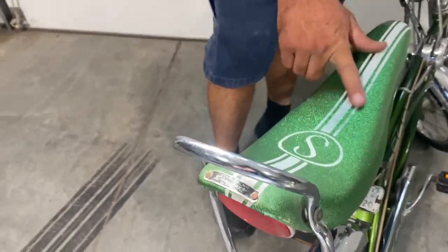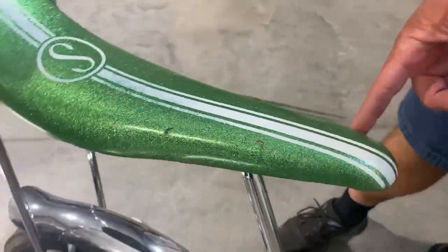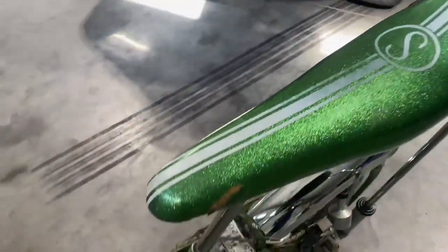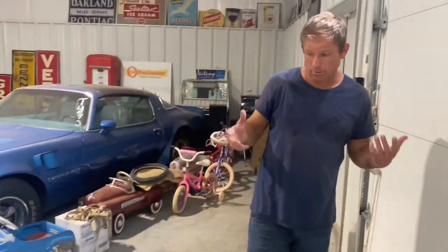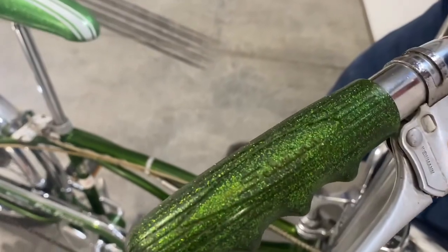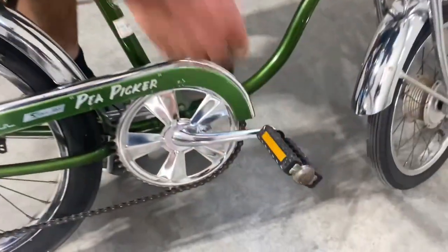Now the seat, it's got some fading on it. It's been ridden. It's got a couple little cracks here. It's got a tear over here. Right down over here on this side, we've actually got a tear in the seat. But the bike's 50 years old, but it's original, so I'm not gonna worry about it. Original grips, original Schwinn grips, original Schwinn pedals.